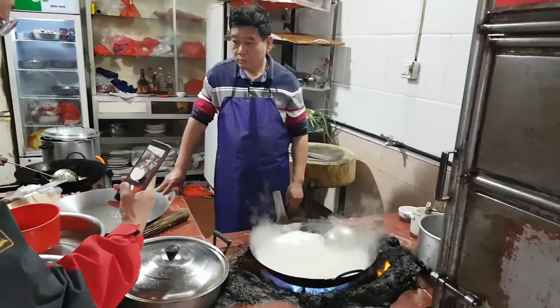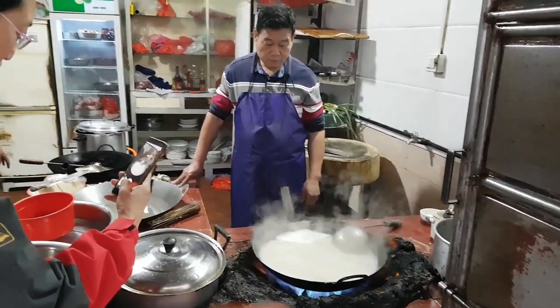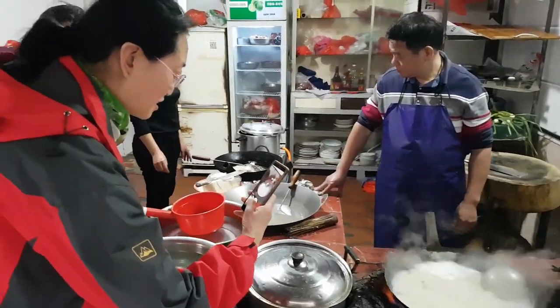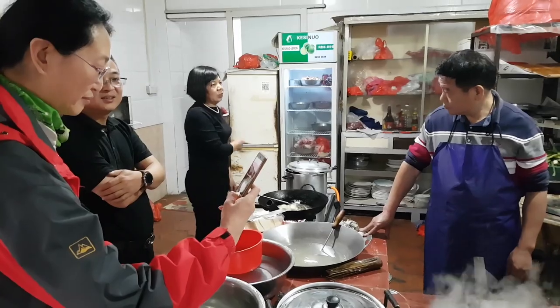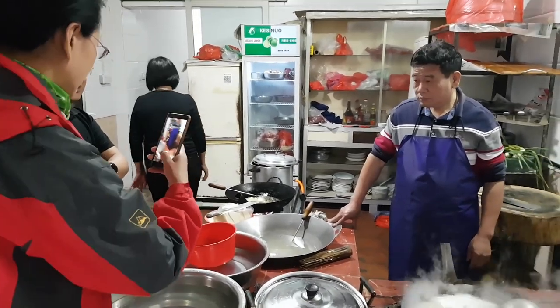And lots of meat in the broth. And yeah, this is going to be really delicious. Plus, I think that deep fried tofu is going to end up in the soup too. I'm not sure yet though. I don't know either. We'll see.